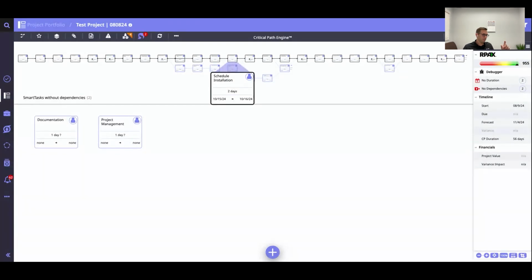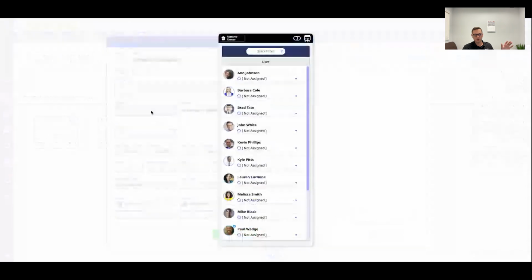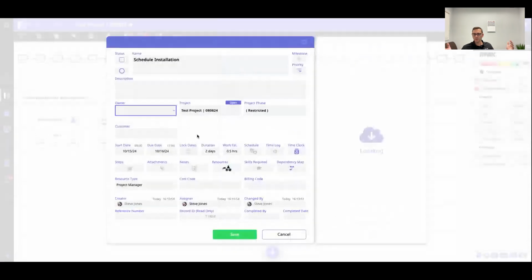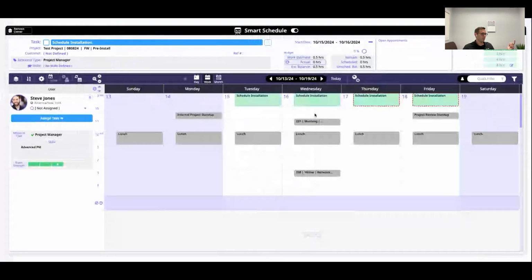in the next couple days, I think next week or so, is we've got this, we're calling it Smart Schedule. It's our version of a dispatch portal, but essentially if you know who can take on the task, that's great. If you have a big pool of resources and you don't, you can set the resource type required. You can set skills here and we can do some matching for you. But essentially you can open up here and you can see, okay, I need to schedule Steve. He's going to be my project manager on this. He's going to work on this 10/15, 10/16. I'm looking in the future.